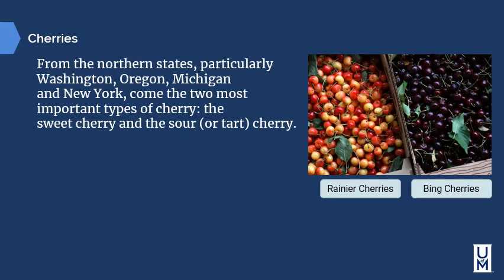Sour cherries are light to dark red and are also very acidic, and they're rarely eaten uncooked. The most common sour cherries are the Montmorency or the Morello. Most sour cherries are canned or frozen, or cooked with sugar and starch, usually cornstarch or tapioca, and sold as prepared pastry or in pie fillings. Both sweet and sour cherries are available dried as well.